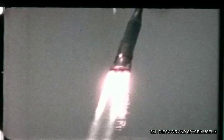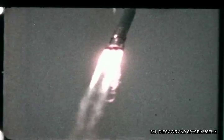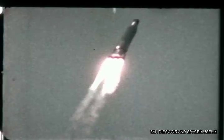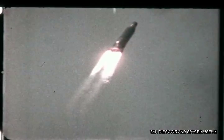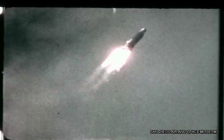All systems operated as planned during the powered portion of the flight. The Mark II reentry vehicle was bumped by the missile during retro-rocket firing. This was attributed to a deflection of the retro-rocket thrust vector due to expansion of the exhaust gases against the tank surface. Despite the bump at separation, all reentry vehicle systems operated satisfactorily throughout the flight, and impact was on target.